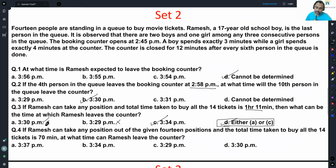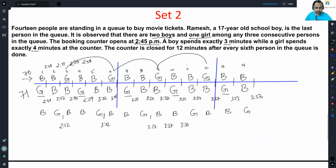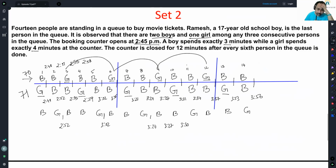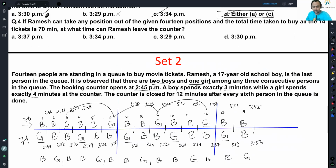Okay, last question. If Ramesh can take any position out of the given 14 positions and the total time taken to buy all the 14 tickets is 70 minutes. So this case is being talked of, the one at the top. What time can Ramesh leave the counter? Okay, let's see. This is 2:55. This is 2:58. BBG 3:05. This will be 3:20. 3:23. Achha, BGG 3:27. Up until this point, everything is fine. Then next is 3:30. 3:33. 3:37. Then if this is 3:53, 1 minute less than that, 3:52 and 3:55.